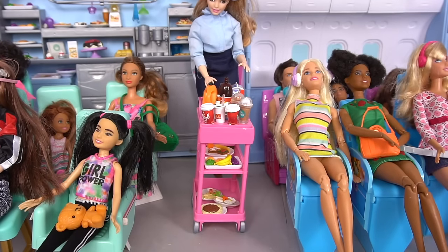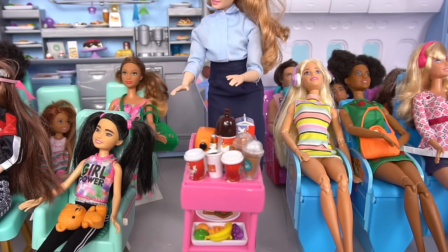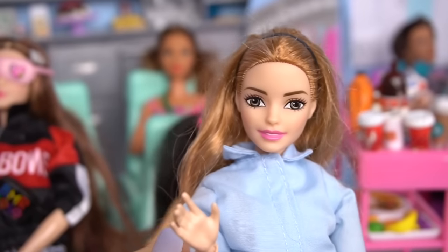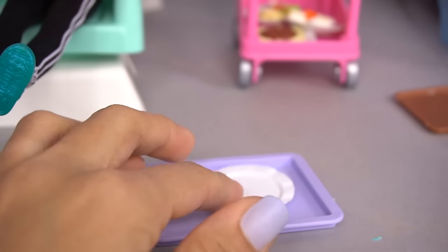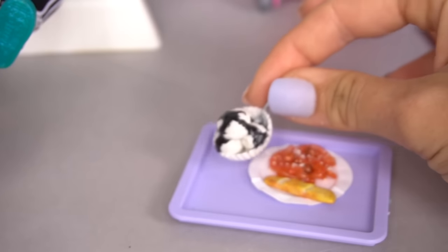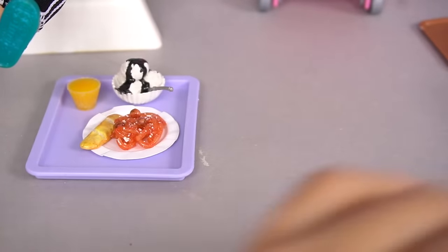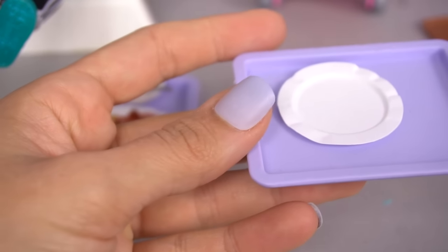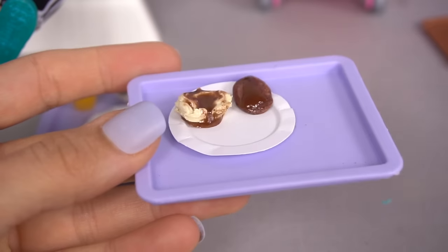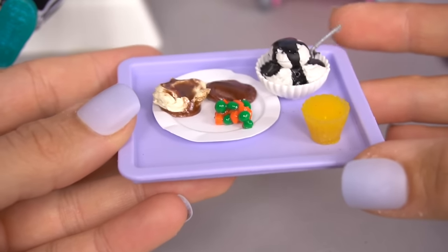Cool. Food, beverages, drinks, beverages, food. What would you guys like to eat? I'll take the pasta. I'll take the meatloaf, please. Sure, coming right up. For the Italian, we have spaghetti and meatballs, garlic bread. We also have ice cream with some chocolate and a fresh orange juice. And for the gentleman, he wants the meatloaf, so we have some mashed potatoes with gravy, the meatloaf, and some veggies, an ice cream sundae, and an orange juice.